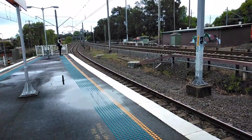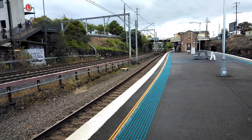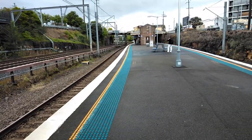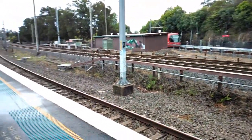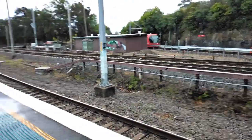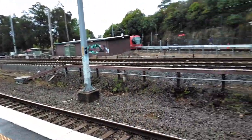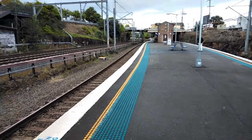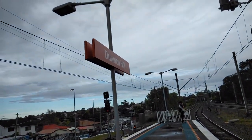This is the line facing towards Lidcombe and Liverpool. And of course, facing towards the city. Dulwich Hill's a very oddly shaped station. The strange curves. It also has the new orange station signage, however, but the old blue seating. As you can see, blue seating there, and orange station sign is here.